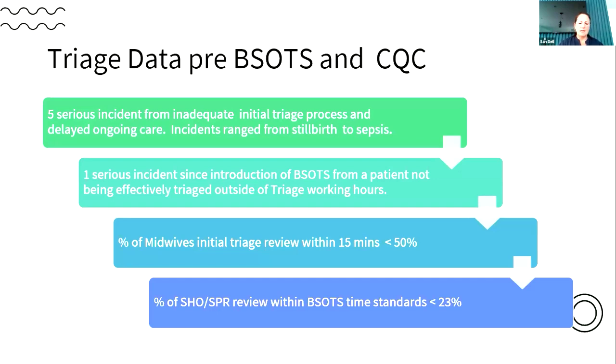Our SHO and senior reviews within our BSOTS standards were less than 23% of on-time targets. So less than 23% of our women were being seen within 15 minutes, within an hour, within 4 hours. Very similar to what Ashley was saying in terms of her findings, our average waiting time was between 6 and 8 hours for a whole range of reviews, from query UTI to query preterm ruptured membranes, and more serious reviews. So women were not being escalated or risk assessed appropriately, and people were then self-discharging, and that's what increased the risk of these serious incidents happening.